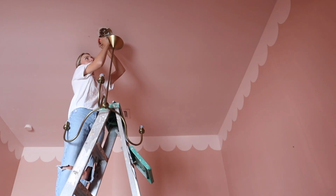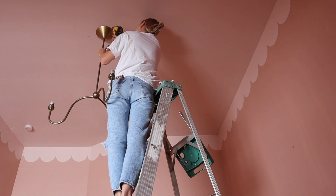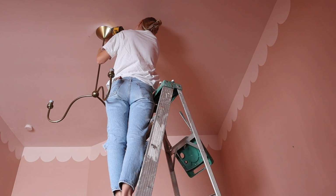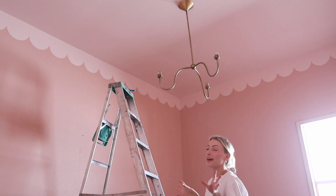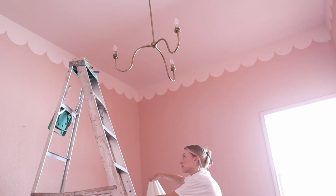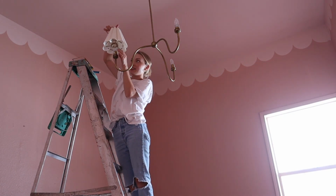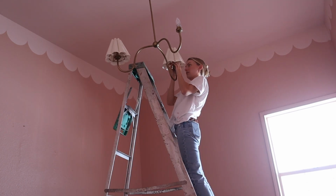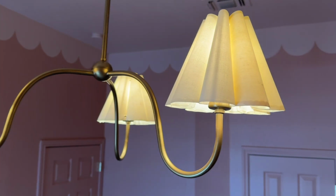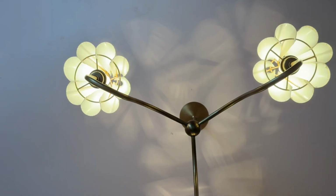Twist them on. Take a moment and appreciate how stinking cute this light fixture is. I'm gonna go ahead and put the shades on. We have light bulbs in. They are ready to be assembled. Our chandelier's up. So stinking cute in this girly little bedroom that we have.